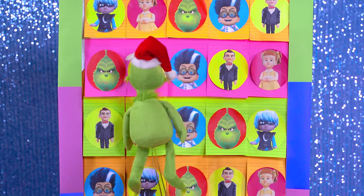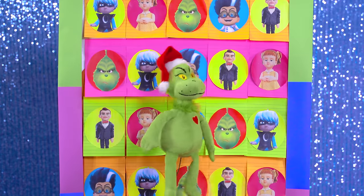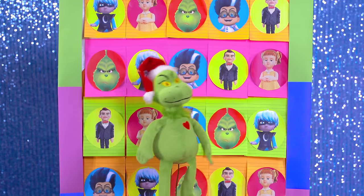Oh boy, I'm almost finished. Just one last piece. There, all done. Now nobody will ever be able to see what this picture is. This is my greatest plan ever.